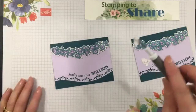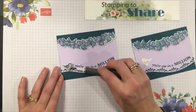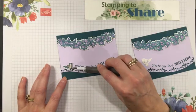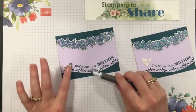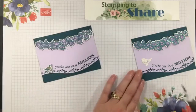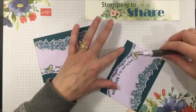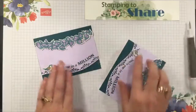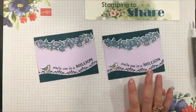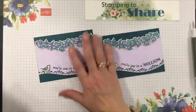I don't know if you do this, but sometimes my fingers are too big. And I'm just gonna set him just right here, kind of sitting on the edge of where that scallop begins. And it looks like he's singing. So we'll set this one in the same place, right there. So pretty.